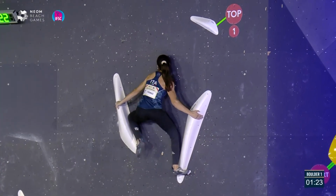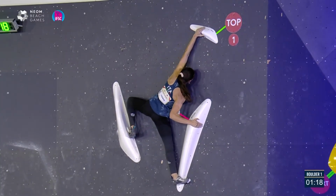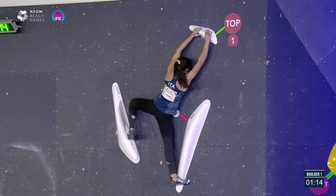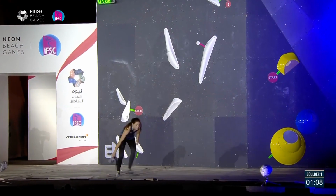She works her way up. Careful, careful. Brings a knee into play briefly as she finds the left foot. Stretches up. Oh, it's a long way, isn't it? Matches, control. Good work from her. Looked a little worried there at the top.